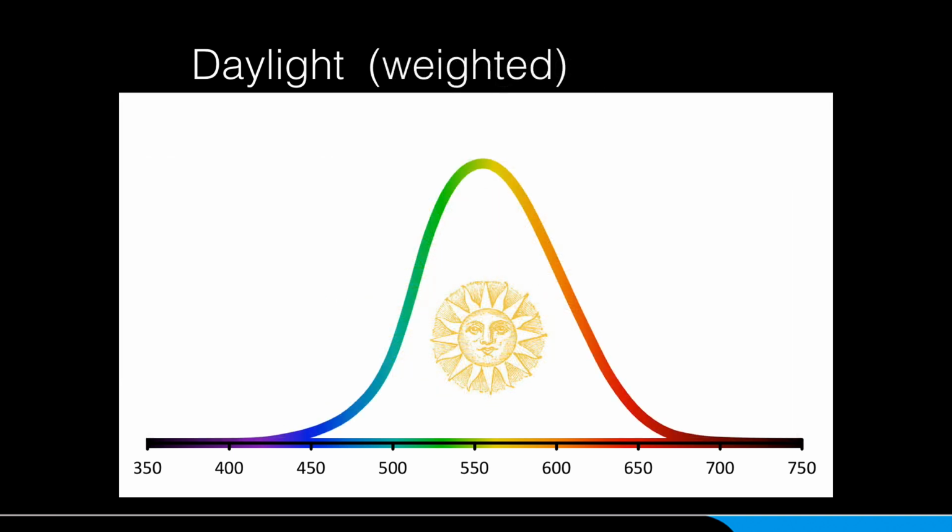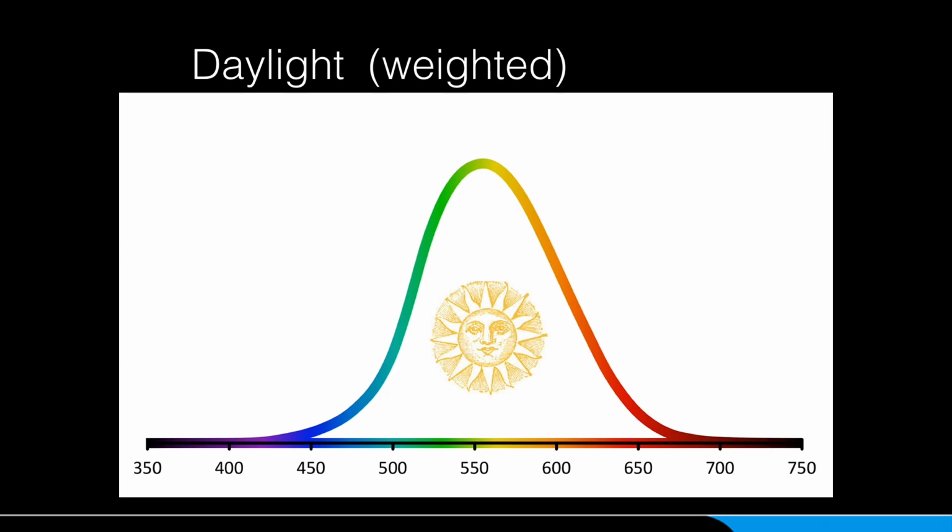And if I take daylight and I mathematically weight it to the photopic curve using mathematics that I can't explain and don't understand, so don't ask me, it fills the spectrum perfectly. And again, our eyes love daylight. For our purposes, it's extremely accurate when you're looking at color.